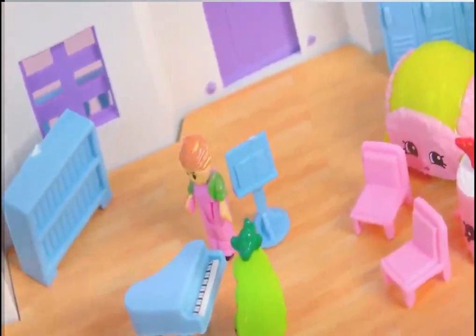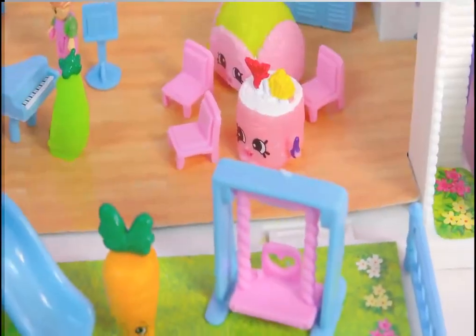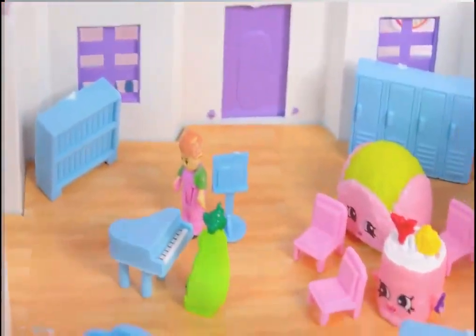Yay, Cookie Fans! I hope you enjoyed this super duper fun school playset. It's a lot of fun with all the little cute mini little pieces, and it works so well with Shopkins.